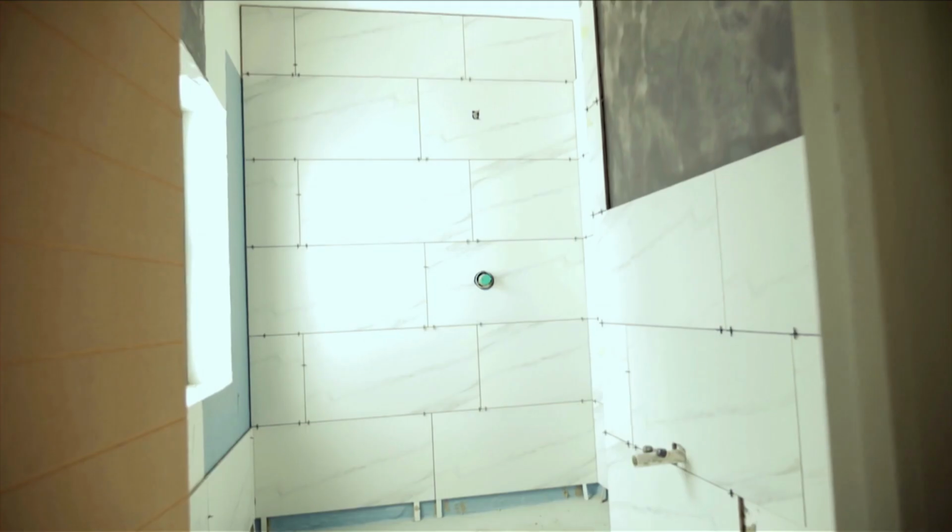Now, when it came to planning your bathrooms, you guys were having last-minute idea changes. Have you made up your mind? Do you know what's going to happen? Oh yes, we have. We just hope we've made the right decision. Everything is coming together and it's looking well.